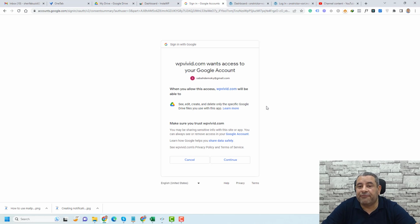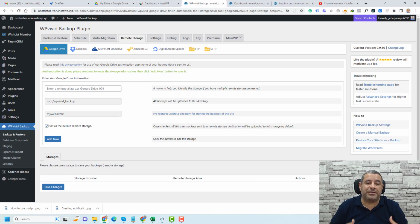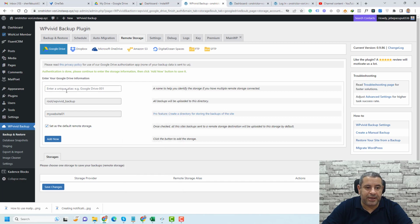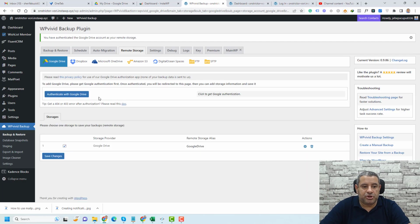Now you need to give WPVivid access. I will just click continue. And now WPVivid has been connected to your Google Drive. You may want to add a unique name here, so I will just give it a name. Then you choose to set this as the default remote storage, so every time a backup is made, it will be added to this remote storage, which is your Google Drive. Then you just click add new. So this is the storage location that I have set up.